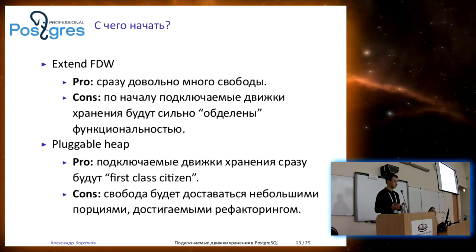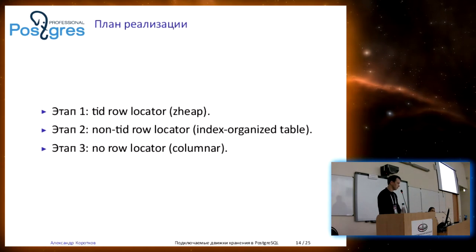As to what kind of refactoring it might call for, that's what I'm going to talk about. But in general, the community opted more for the second alternative because this is a more Postgres way to do it right first and then expand the functionality.